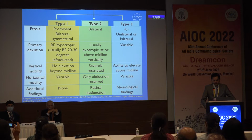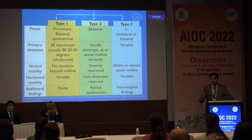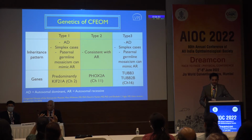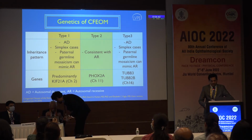And some retinal dysfunction and pupillary abnormalities are seen in type 2. So if you see a miotic pupil with CFEOM, mostly it is type 2. Mostly, it's not 100%, but clinically you're mostly right. And if you see any kind of neurological symptoms or findings, it's type 3. Type 1 is autosomal dominant, type 2 is recessive, and type 3 is usually autosomal dominant, but there could be germline mosaicism. It can mimic autosomal recessive.